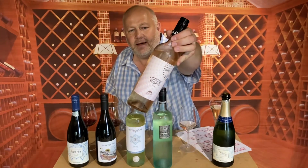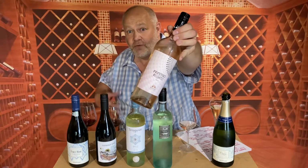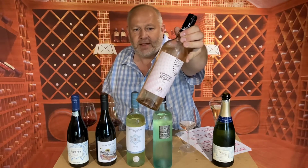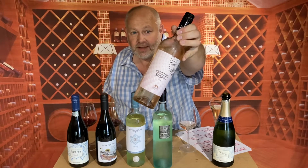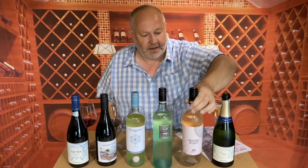So we are now off to Salento in Italy. This is a Primitivo Rosato. Primitivo quite often makes really quite intense red wines. So seeing it as a pink would ordinarily put the fear of God into me, but actually I've tasted it, it's really good. So Salento is in the heel of Italy, and it's a £8.99 rosé.